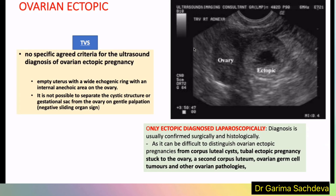In this case, both of them will slide together. So it is negative sliding sign. Understood? Yes, ma'am. So it is the only ectopic which is diagnosed laparoscopically. Diagnosis is usually confirmed surgically and histologically, as it can be difficult to distinguish ovarian ectopic pregnancy from corpus luteal cyst or tubal ectopic pregnancy stuck to the ovary, a second corpus luteum, or ovarian germ cell tumors and other pathologies. So you should use laparoscopy to confirm the diagnosis.